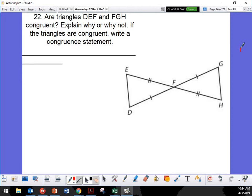On this first problem right here, it's asking, are these two triangles congruent? Explain why or why not. If the triangles are congruent, write a congruent statement. So, I want everyone staring at this for a moment. Without saying anything, stare at this for a moment.